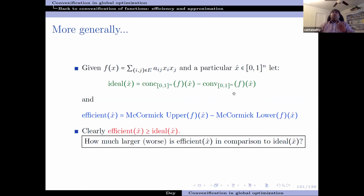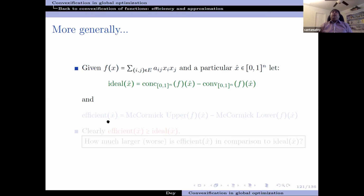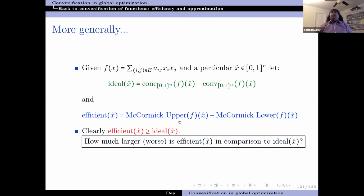But now what you can do is you can take term by term, you can write the McCormick inequalities, and you can get a relaxation. You can get another concave function that is not the best concave function above. You can get a convex function that's not the best convex function below, and you can ask the gap between these two terms. I call this the efficient, and this is the ideal, because this would take 2 to the n computation. This efficient I can compute in n squared time, because this is just the McCormick evaluations. So clearly this efficient is larger than this ideal. But how large it is from ideal gives you an idea of how bad is the McCormick.